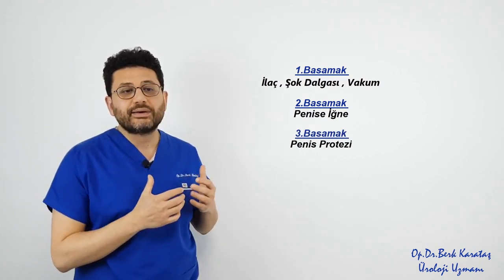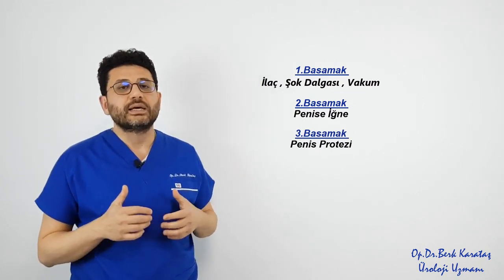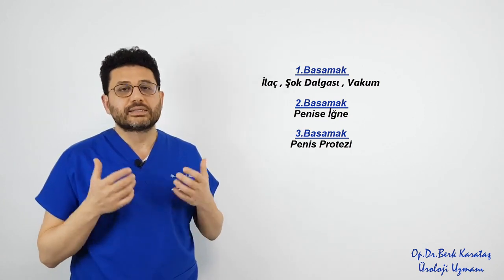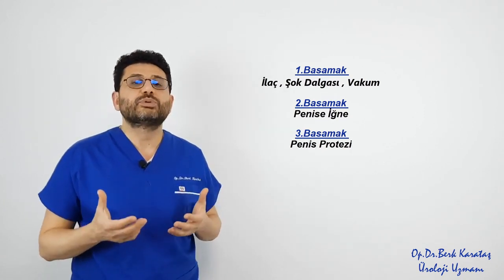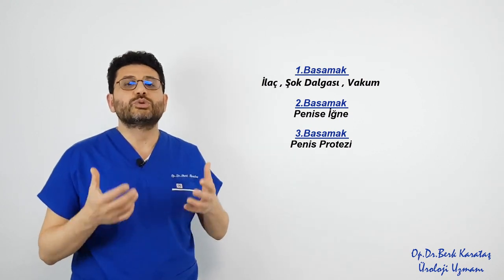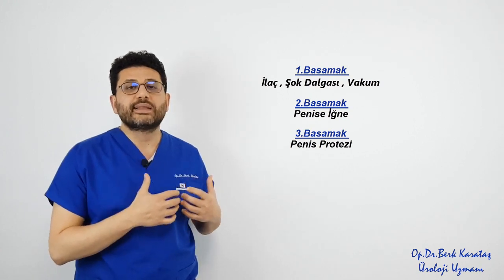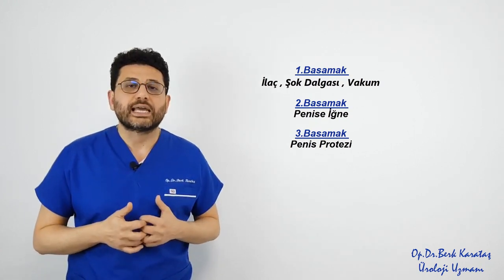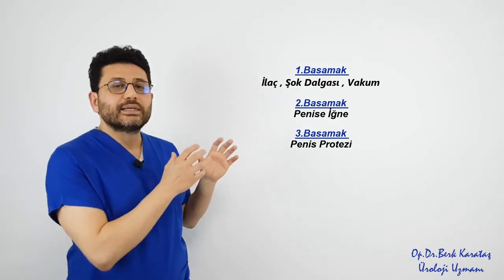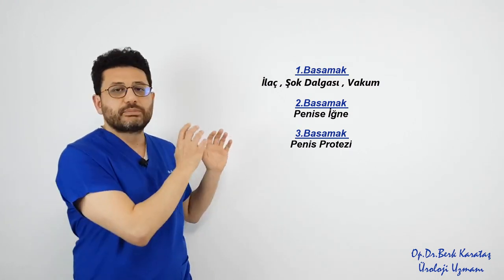Penile prostheses are one of the treatment steps in which we encounter the most obstacles. The reason for this is not in the patients, but in us. I believe that we could not explain the penile prosthesis treatment to the patients correctly, we did not spare time and we could not explain it properly. Therefore, we often encounter a serious obstacle in the treatment of penile prosthesis. There are also these treatments as information in the treatment books. So when we open the books, we see them.